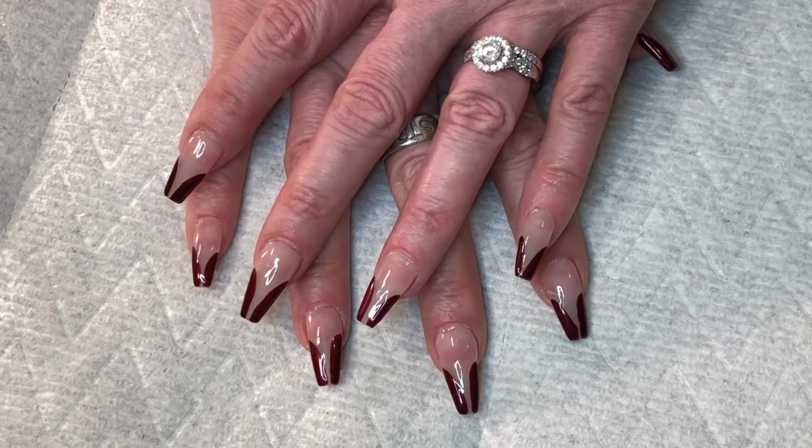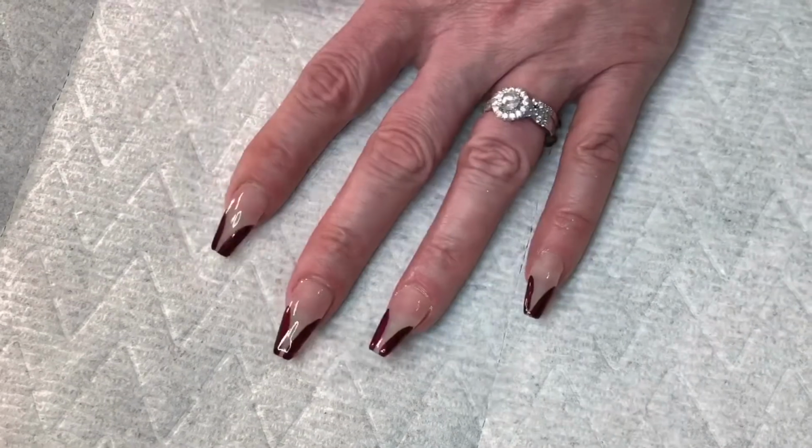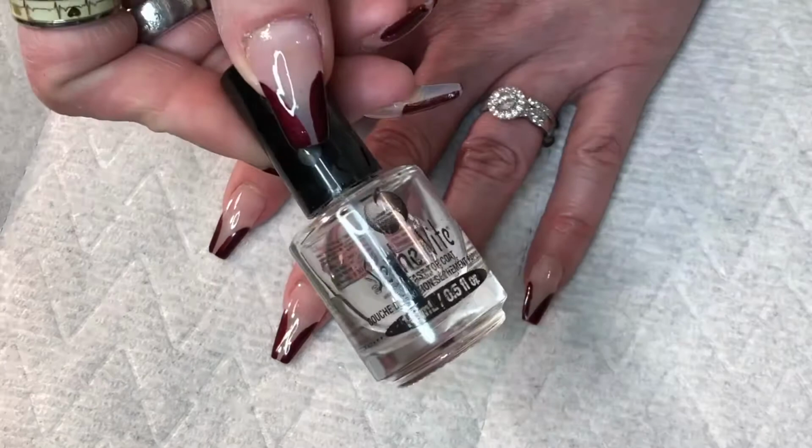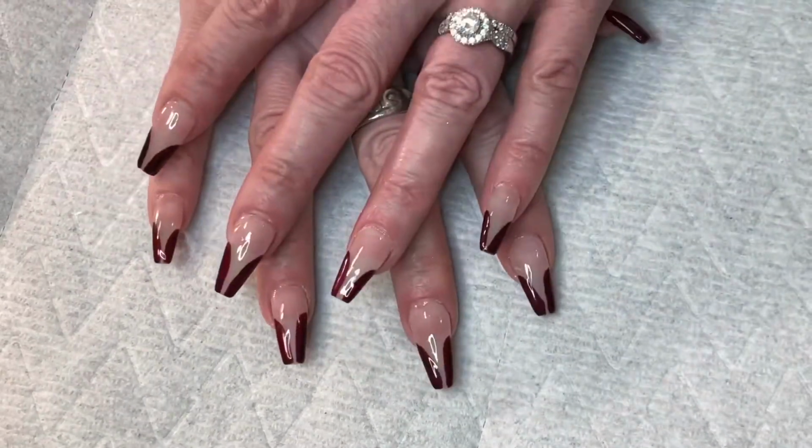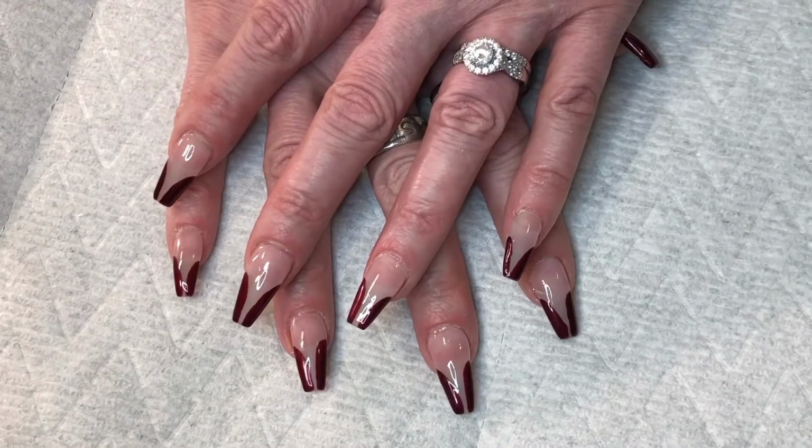So I'm going to get a few of these done, and then I will return. Oh, I will top everything off at the end with my Seche Vite Dry Fast Top Coat as well. So I'm going to get some of these done, and I will return.